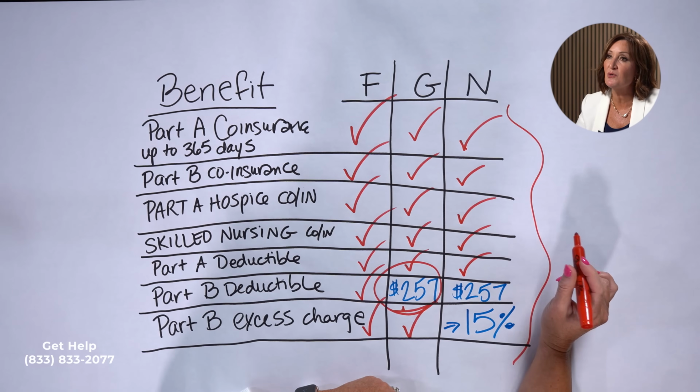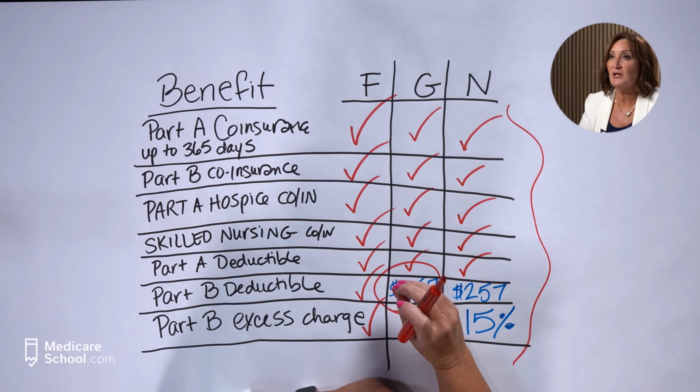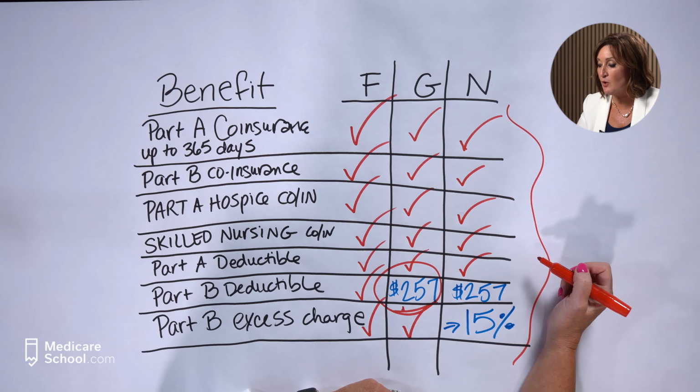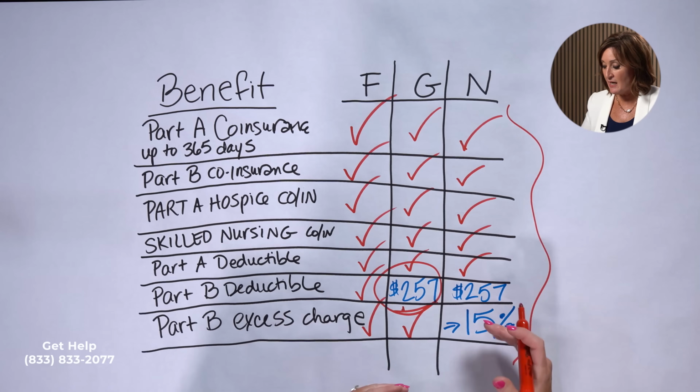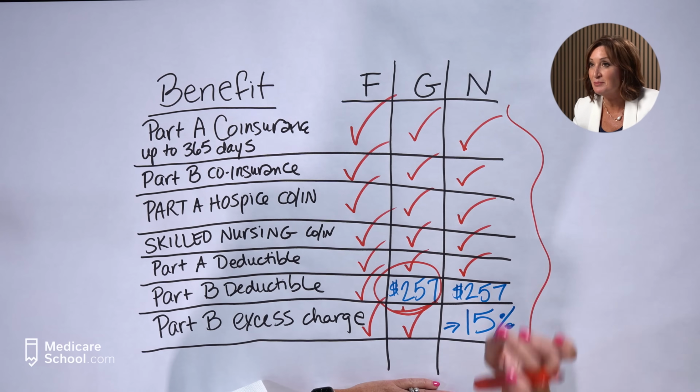The only other thing with the N plan, you didn't have any copays when you went to the doctor with an F plan or with a G plan. With the N plan, you could have some copays. They're not a lot, maybe up to $20 for a regular doctor's visit, could be up to $50 if you go to the emergency room. But if you're healthy right now, you don't go to the doctor a ton, and you just check for that excess charge, the N plan is still a solid plan.